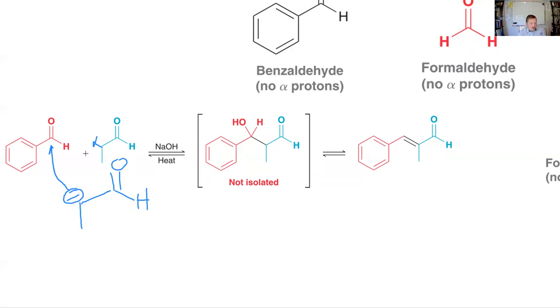We're still going to wind up with some mixture of products a little bit, because depending on which reactants we use, you could still wind up with that molecule attacking itself to form another crossed aldol. In that case, we'd wind up with it forming that molecule as a side product. But we can control that a little bit better.